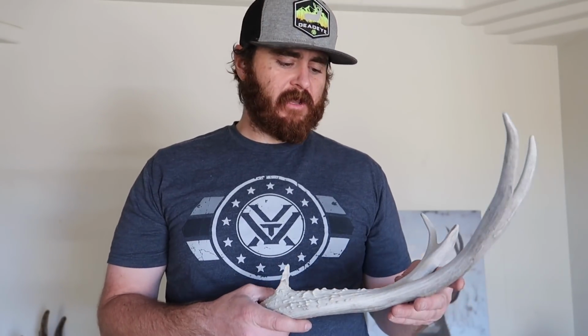I have noticed that the grading on deer antlers is a little bit more strict than it is on elk antlers. I think that just has to do with the market and the ease of selling deer versus elk. I think it's a little bit easier to move elk antlers. So that's kind of the reason I think for the difference in grading.